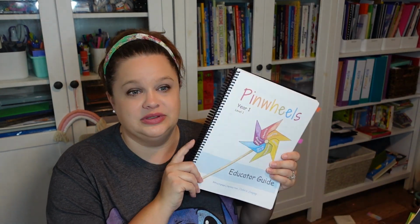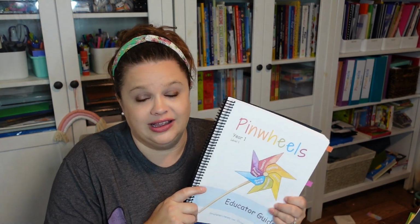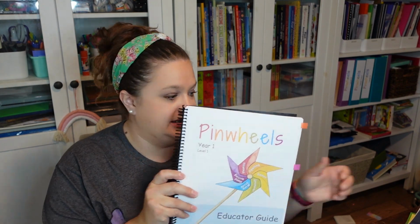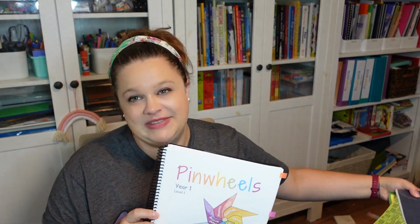It's literally all of these pieces, all of that I do with my older kids, all of this in one book. And I love that. So people do complain about it being a lot of pieces, and they're not wrong. It is a lot of pieces, but so is this. This is a lot of pieces too. So that is my viewpoint on that. So that is what we are going to be doing for language arts this year.